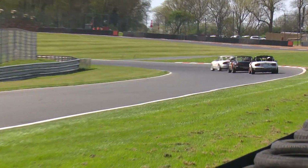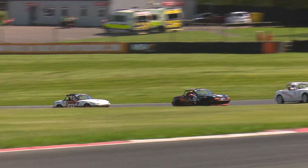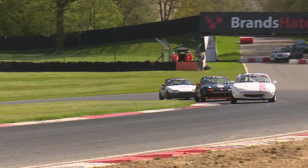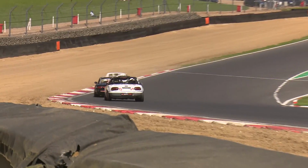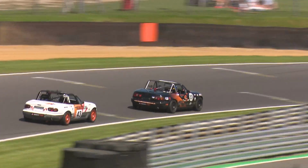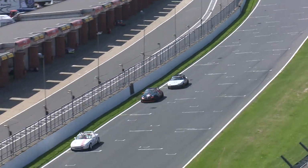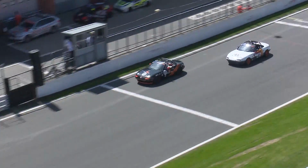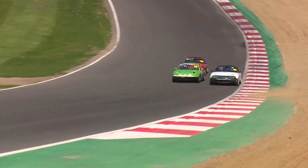Matthew Short, the next of his targets, as they go through Surtees, McLaren and Clearways. He will look maybe to try and get in the slipstream down the pit straight, but he's been struggling to get past Short for quite some laps now. Back onto the straight they go, which is actually not really straight, it's curved pretty much right the way down the length of the start-finish line, and that just makes lining the car up for Paddock Hill Bend that little bit more tricky, because you are doing so on a corner.